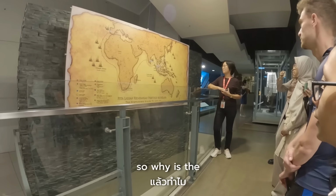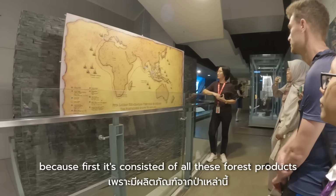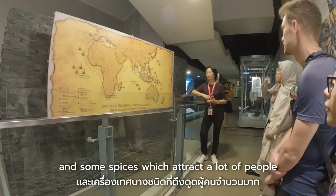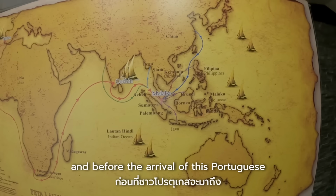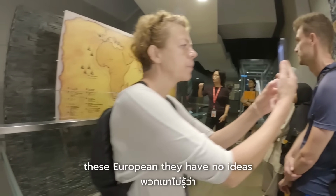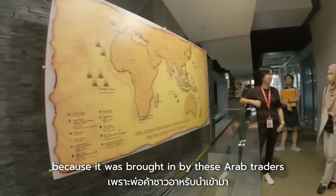So why was the Malay Peninsula so popular? Because first, it consists of forest products and also spices, which attracted a lot of people. And later on, the raw materials that we have here. Before the arrival of the Portuguese, these Europeans had no idea where all these spices came from, because it was brought in by Arab traders.